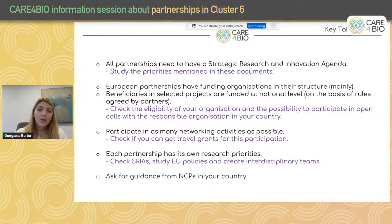European partnerships have funding organizations in their structure, and beneficiaries in selected projects are funded at national level on the basis of rules agreed by partners. And for that, you need to check the eligibility of your organization and the possibility to participate in open calls with the responsible organization in your country.